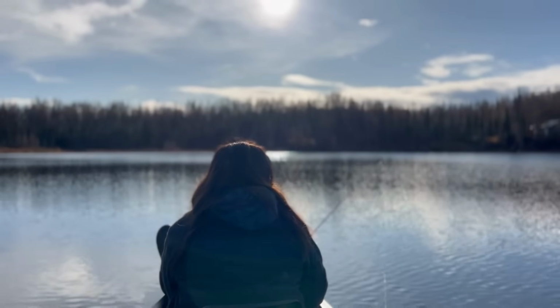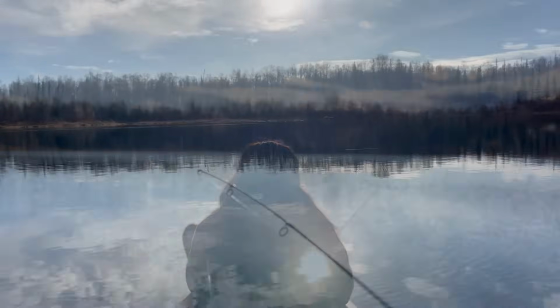After cutting all the firewood, Ollie and I went down to the lake to try and get a trout for dinner.